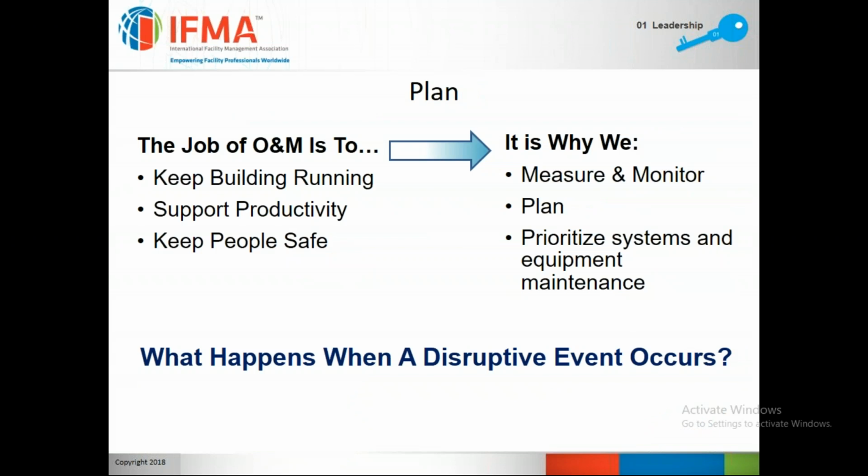Planning is key. I think we all know that. Because the job of operations and maintenance is to keep the business up and running as well as the building, and to support productivity and keep the people safe. That's number one. That's why we have to measure, monitor, plan, and prioritize our systems and equipment maintenance. And think about the reason why we're doing facility management. And those are the reasons why we need to have effective emergency preparedness. So in the event of a disruptive occurrence, what do we do?